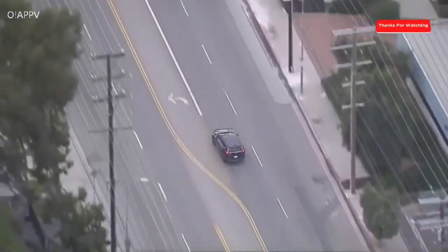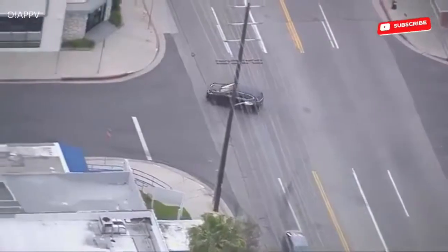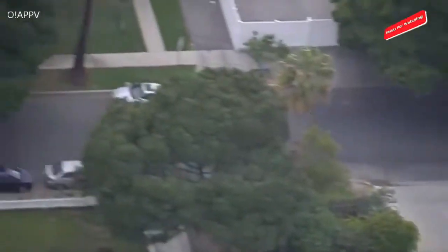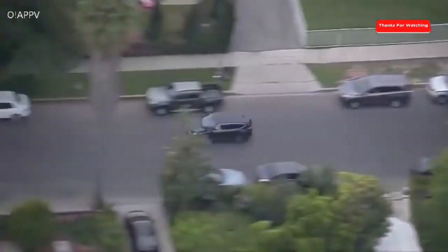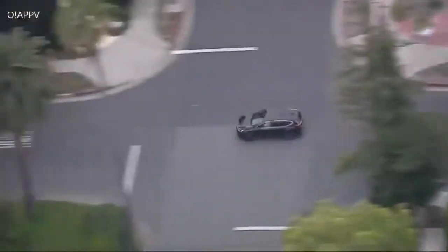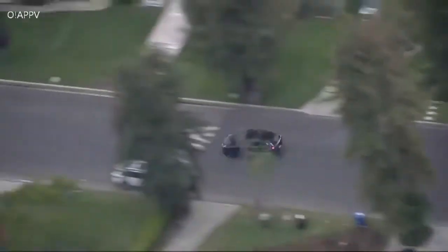Southbound turn. He's on the brakes, going to make a southbound turn, going to zigzag southbound. Southbound. Southbound on Cedros. Alright. 67 miles an hour southbound on a residential street. High speed. Going over the bumps here, high speed.